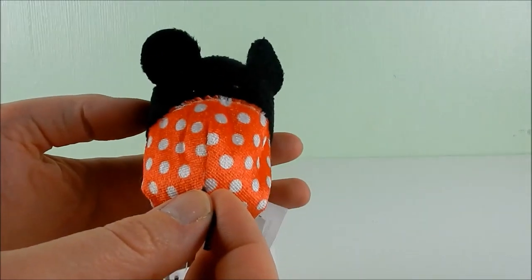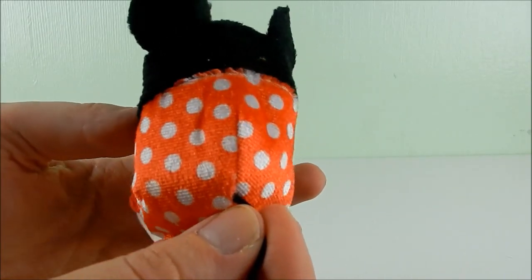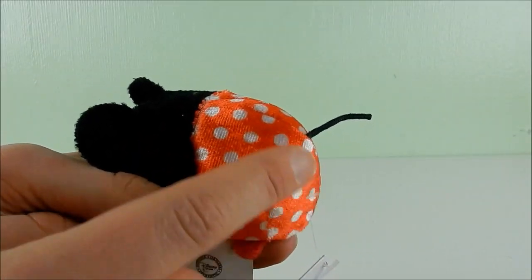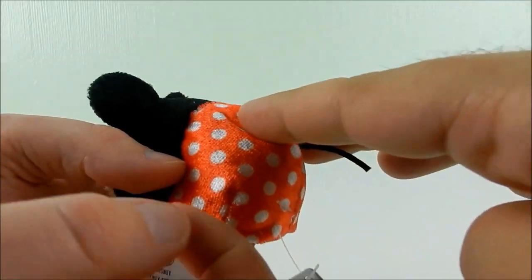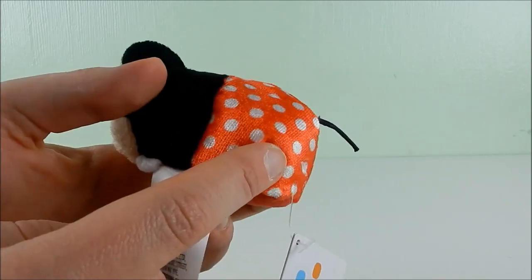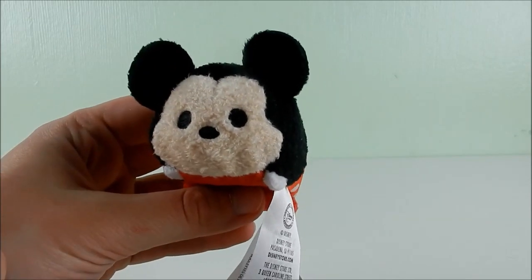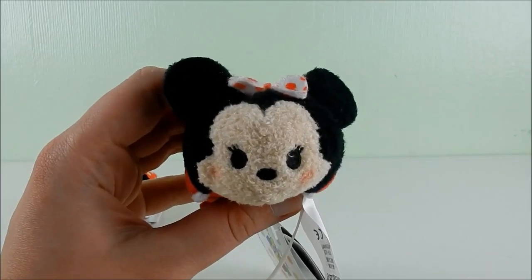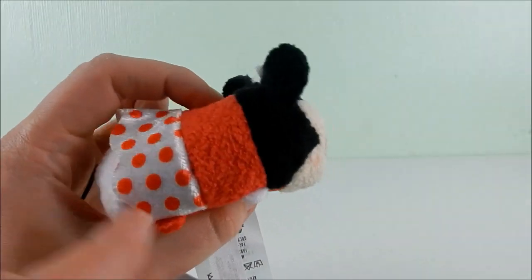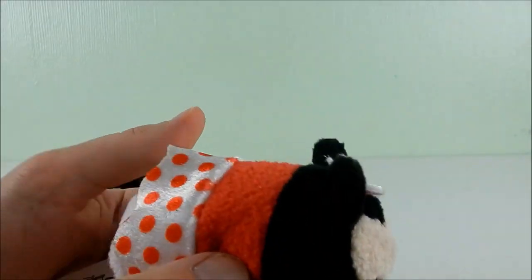The difference with him is he's got this bright red, almost pinkish, not so much reddish as it normally is, but with white polka dots, and that soft, weird material. It's silky, like furry silk. I don't know if that makes any sense. So there's Mickey Mouse, and here's Polka Dot Minnie Mouse. She has polka dots on her bow, and then polka dots on her skirt. That makes her a little different.